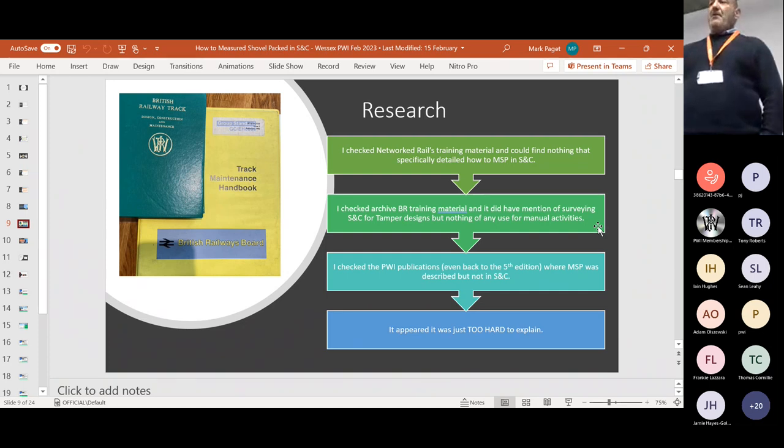I knew how to fix them, but I wanted to look at the research and find out if there was any written documentation. So I looked everywhere in Network Rail stuff, and there was nothing about MSP in S&C. There was a little bit about plain line, but when I looked at that, it was wrong anyway. The Datum Rail was wrong. Some of the numbers were wrong. I did mention it, but no one changed it.